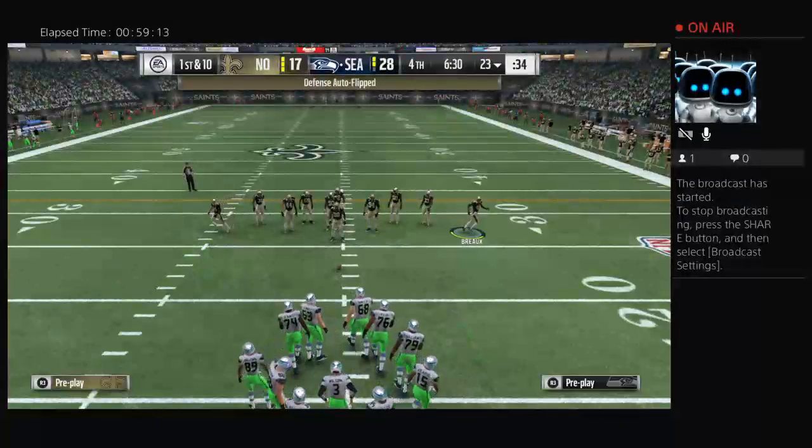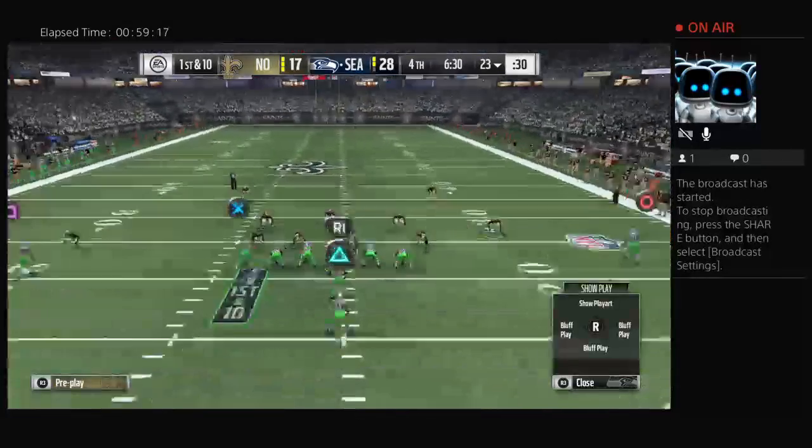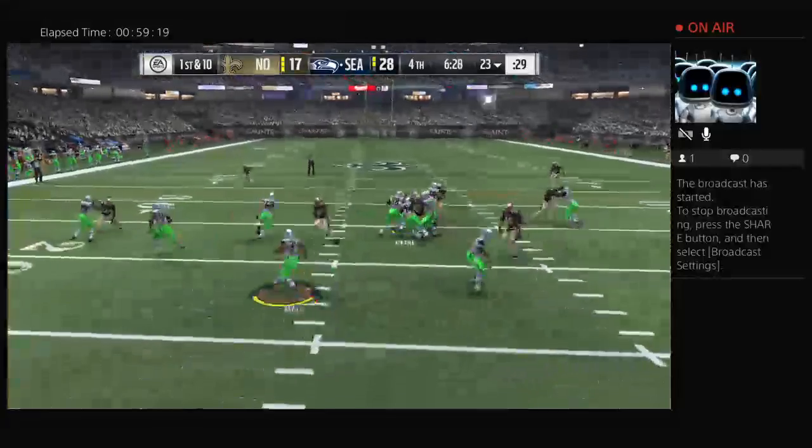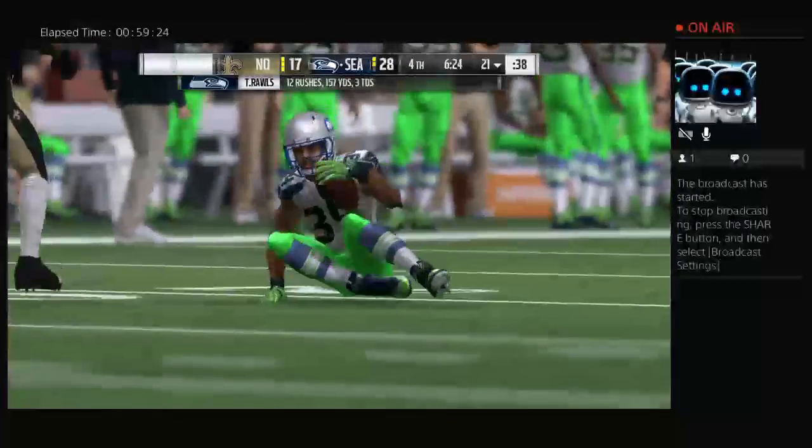And following the interception, just any interception, are you a little bit more cautious when you start that next drive, or no, you just throw that out the window? I think you are. I don't think that there's any way you can run back out there and go, totally didn't affect me.